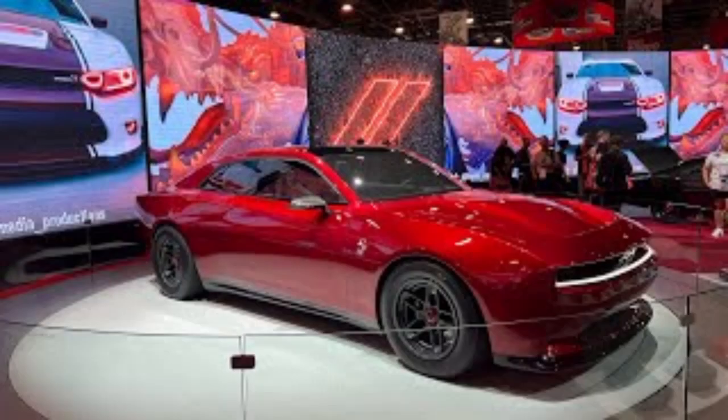Would you like me to extend this script further with more detailed performance breakdowns of each Charger model year to ensure it hits the full 2,000 words?